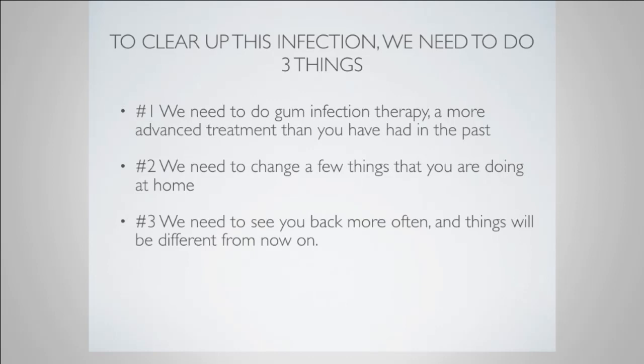The third is we need to see you back more often, and things will be different from now on. This is so important to clarify from the very beginning, because how many times do we find ourselves in a unique circumstance months later where the patient says, hey, that periodontal maintenance that you're wanting me to do, I don't need all that. Can't I just have the regular cleaning? Can't I just go back to the regular cleaning? Or we may have patients that ask to alternate between the maintenance code and the cleaning code, and we know that that's not advised as well.